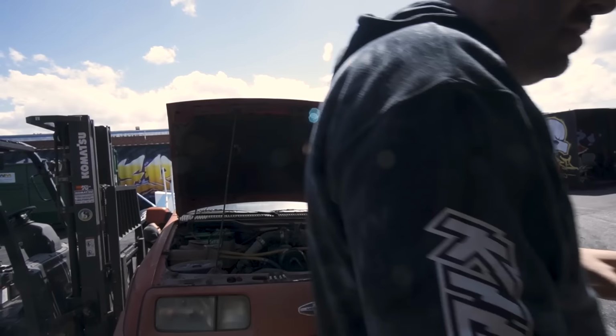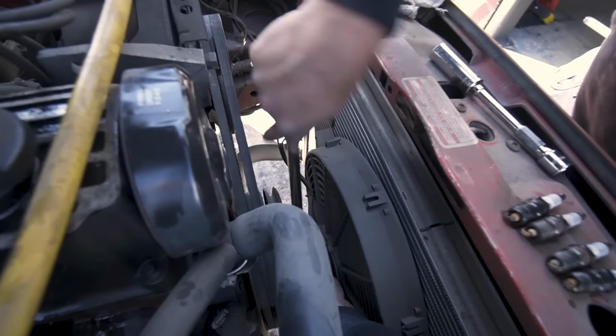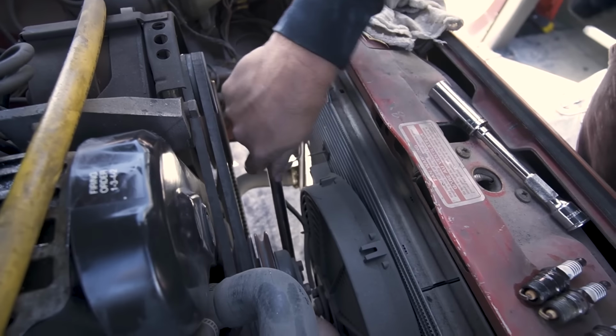Don't worry about it. All right, let's hand crank this boy and see if it actually spins. Look at how smooth that is. Look at how low compression that motor is. Oh, there's no spark plugs. Oh, okay. So, all right, plugs back in.